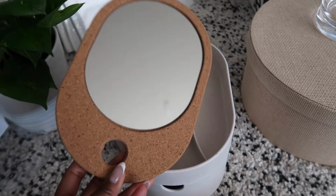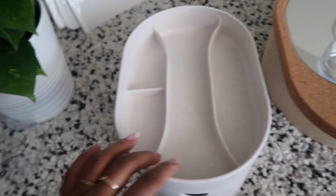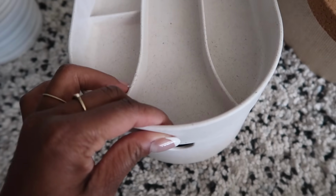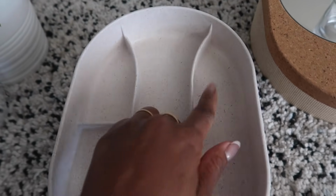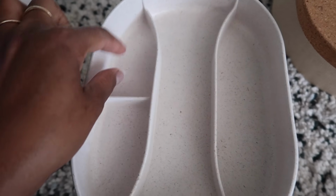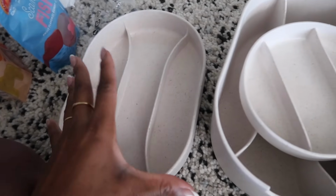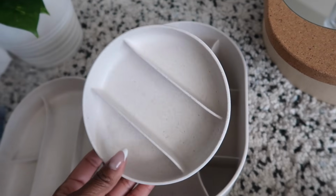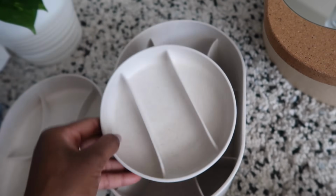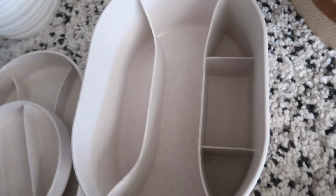It has a mirror which looks like this. It's a really good size mirror, and underneath it has little areas for things. So I feel like in here I could put my concealers, some little, I don't know, whatever I really think. There's so many things I could put in here. And then this little tiny thing, I'm not really sure what I would use this for, but maybe primers, eyeliners and stuff, if they're able to fit. And then down here, I'll put my foundations, my blushes, whatever the case might be.